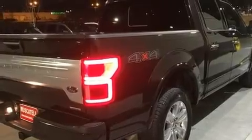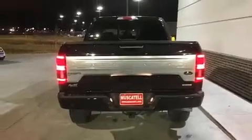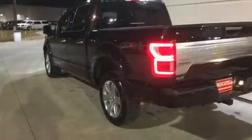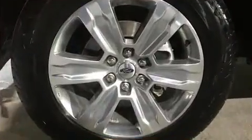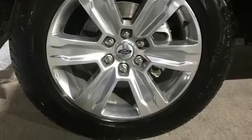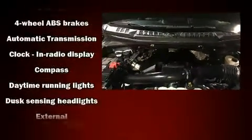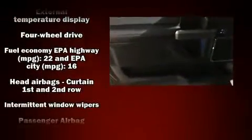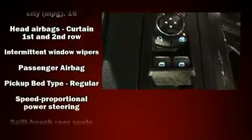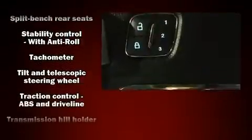Top features include a split folding rear seat, a tachometer, variably intermittent wipers, a rear step bumper, fully automatic headlights, and more. Ford also prioritized safety and security by including dual front impact airbags, head curtain airbags, traction control, brake assist, ignition disabling, and four-wheel disc brakes with ABS. Electronic stability control ensures solid grip atop the road surface, no matter how challenging the driving conditions.